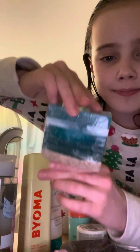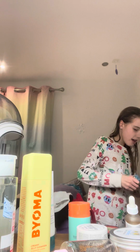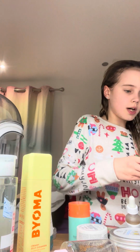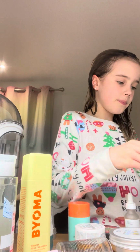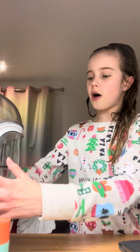Guys, can we just take a moment to appreciate how pretty this bar of soap is? Like, hello? Wait, let's just get some lighting. It is so vibey. Okay, we're gonna get my skin. Okay, guys. So now we're just gonna scooch that away.